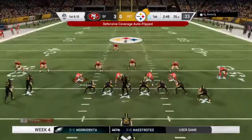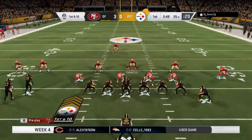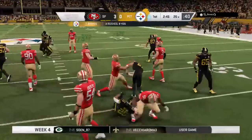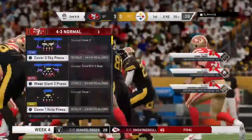The Steeler offense here about ready for their next drive. They defer to Brown to start the drive. And not much to speak of. Call it a 1-yard gain up to the 26.